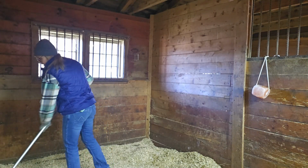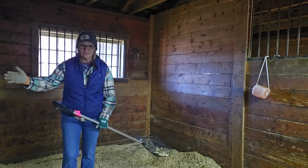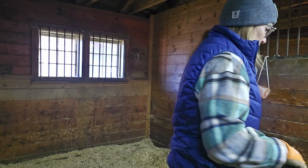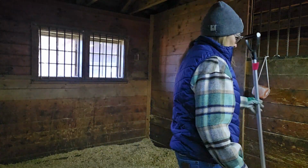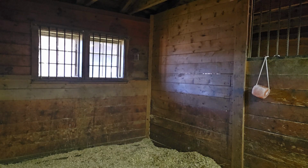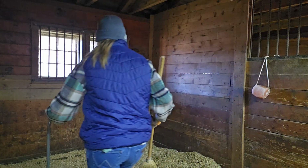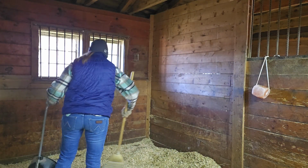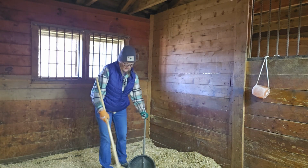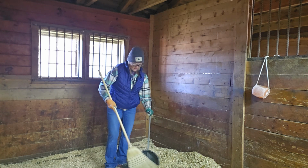And when I pull it back from the sides, then when I pull it back in, I'll get all the little pieces that I missed. Then what I do now is I will grab my broom and my dustpan, and I will sweep up where the pee spots are, so that I get that out and it really dries.